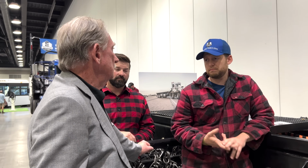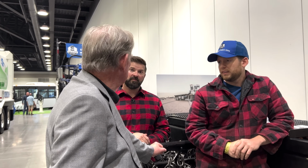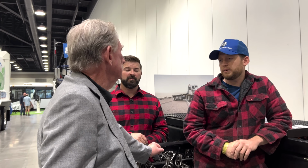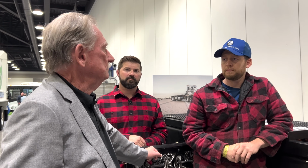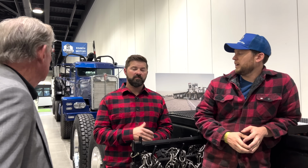So the generator sits up front. How many liters did you say that was? Nine. Is that an inline 6? Yep, inline 6. So I'm kind of familiar with that particular engine. And it's way lighter than you'd normally expect.